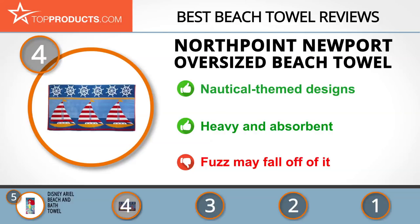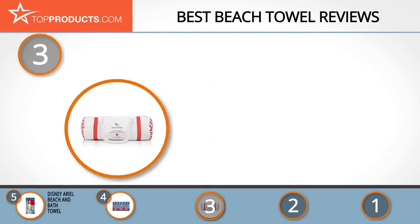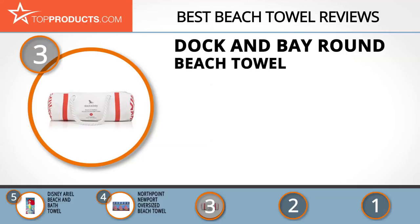The next product on our list was chosen because it is a great choice for people who are looking for a beach towel with lots of bells and whistles. At number 3, we have the Dock & Bay Round Beach Towel. Dock & Bay are a kitsch little company with down-to-earth owners. It has simple desires, such as the desire to create awesome products that bring a smile to people's faces.